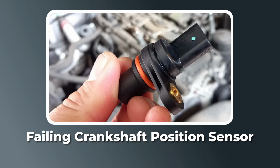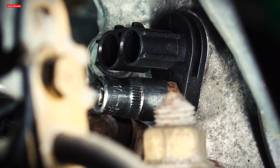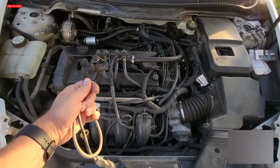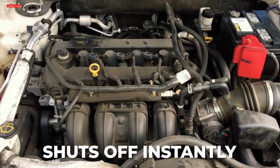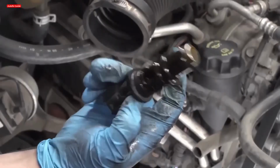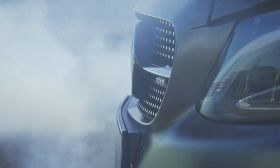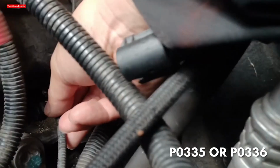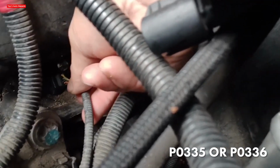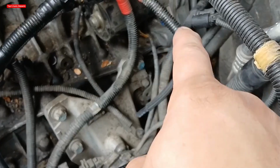Failing crankshaft position sensor. This sensor tells the computer where the crankshaft is at every moment. Without that signal, the computer cannot time spark or fuel injection, so the engine shuts off instantly. These sensors commonly fail with heat, which is why the car runs fine cold and dies after 20 or 30 minutes of driving.